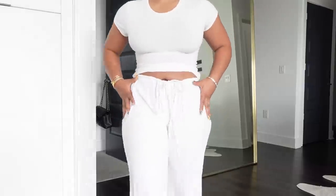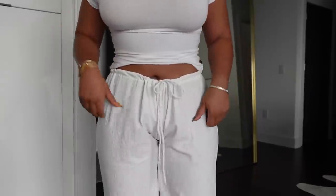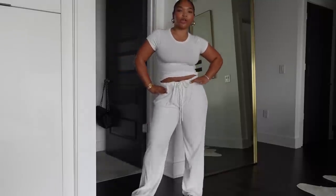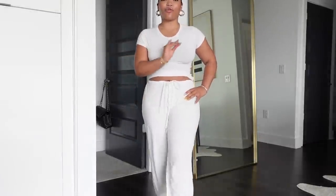Nice, but they don't have pockets. But that's okay. That's why we wear handbags. And these are the white color, and I got these in a size large. Super cute. So if y'all are shopping for vacation, summertime, White Fox is where you need to be. What? And they're so affordable.